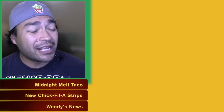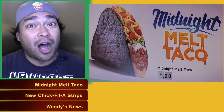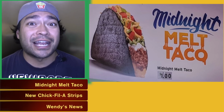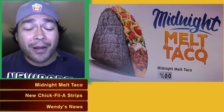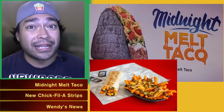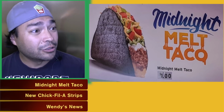And let's start by talking about this Taco Bell Midnight Melt Taco. This obviously is that taco with the blue shells that I talked about way back about a month ago in my Taco Bell rumors video. Back then the rumors were that the rattlesnake items were going to include these blue tortillas, but it turns out we saw the rattlesnake items last week. Those didn't have any new ingredients or toppings on them.